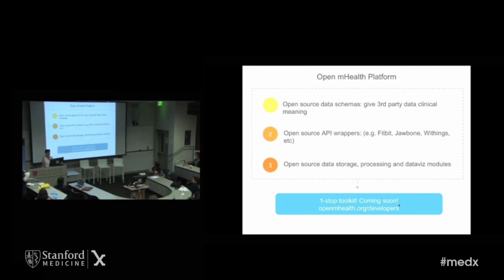Under the hood, the platform has open source data schemas to give third-party data more clinical meaning. There's open source API wrappers to common devices. And it also has some basic processing modules to get developers started. So if you're a developer, the OpenM Health platform is going to be a one-stop toolkit that's going to help you build products like Link. Link is built on it, but there are other products you can build on it, of course, to build your own insanely great products. So if you have other data sources that you want to include, data streams that you want to make sense of, let us know.